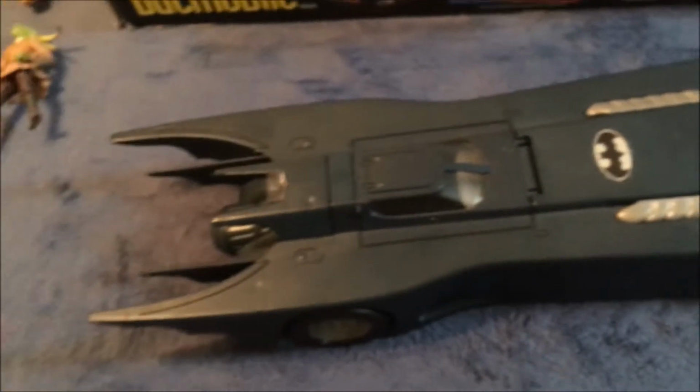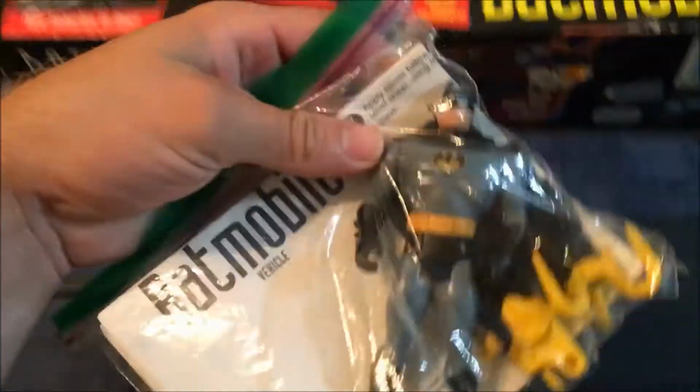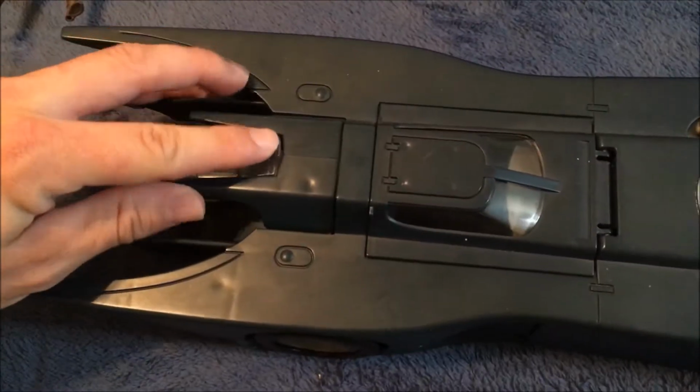Then a friend of mine gave me a good deal on this. It's the actual 90s Batmobile with the Batman. I got both of them for like 40 bucks. And these are expensive, especially this figure. He's usually pretty high. The Crime Attack Batman, I believe he's complete. And then this even comes with the box and the Batmobile. The door opens so you can sit in. It's got an extra vehicle hidden right here that can come out. So pretty nifty for 40 bucks.